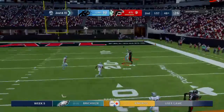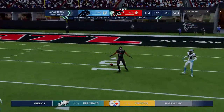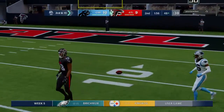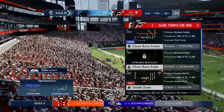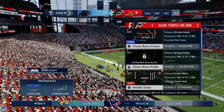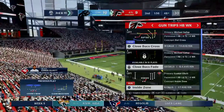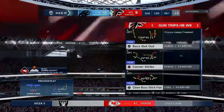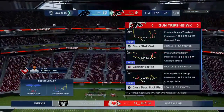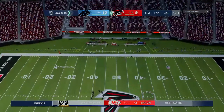Airing it out, looking for Ridley. And he knocks the ball away, and it falls incomplete. The intended target was Calvin Ridley, and it's third down. I usually hesitate when I say a guy's got world-class speed, but this guy might. So let's fire the starter's pistol. Let's go. If you've got him, you've got to try and use him. A lot of anticipation with the ball in the air, but no, incomplete.